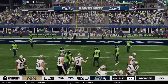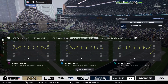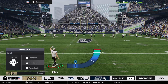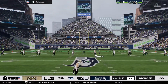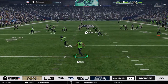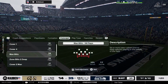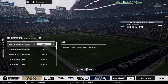Extra point by Bass, up and good. And that'll cut the lead back down to 21. Saints, 14. Jack Fox set to kick off. Set now to kick this one away, and off it goes. And he will make it to the 20-yard line and no further. Take over 1st and 10 at their own 20-yard line.